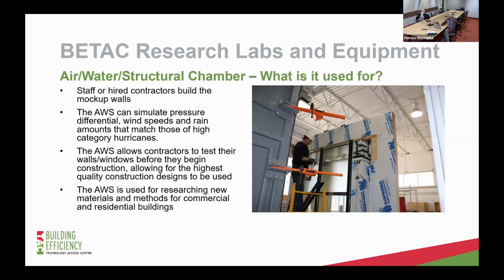So what is it used for? Staff or hired contractors build the mock-up walls. The AWS can simulate pressure differentials, wind speeds, and rain amounts that match those of high category hurricanes. The AWS allows contractors to test their walls and windows before they begin construction, allowing for the highest quality construction designs to be used. The AWS is used for researching new materials and methods for commercial and residential buildings.